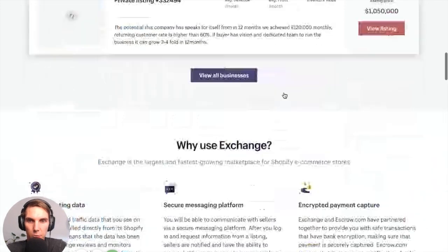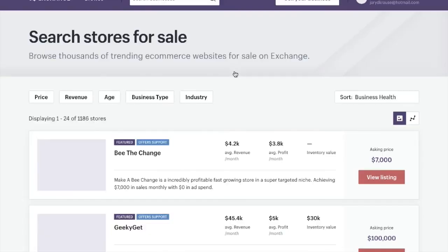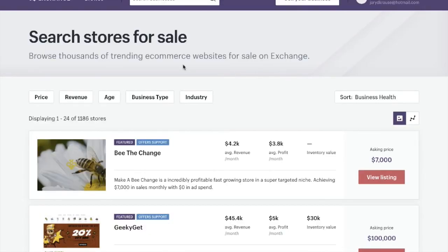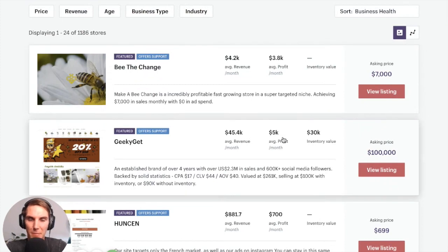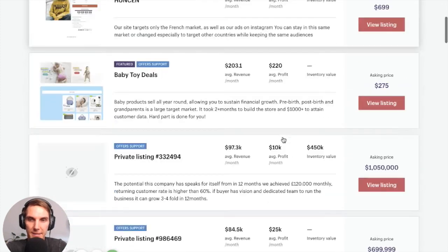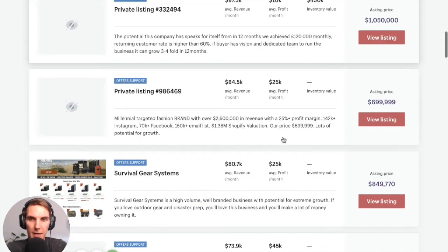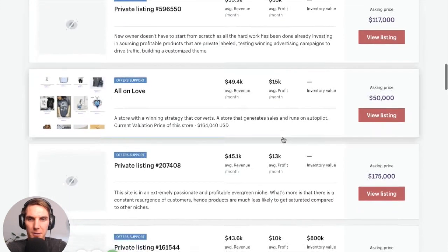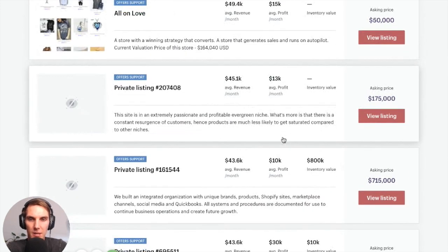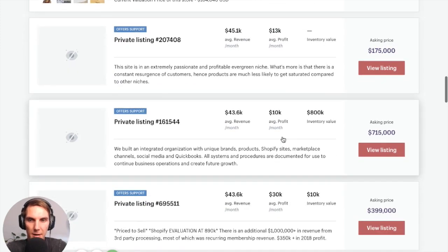Now, we scroll through, view all businesses here. And I like to find specific businesses that are around, like I said before, the 20-month multiple or less, or in between like the 15 to the 30-month multiple. Now, just so you guys know, when you are buying businesses or websites, when you're buying anything, cheap doesn't always mean the best, right? You always get what you pay for.